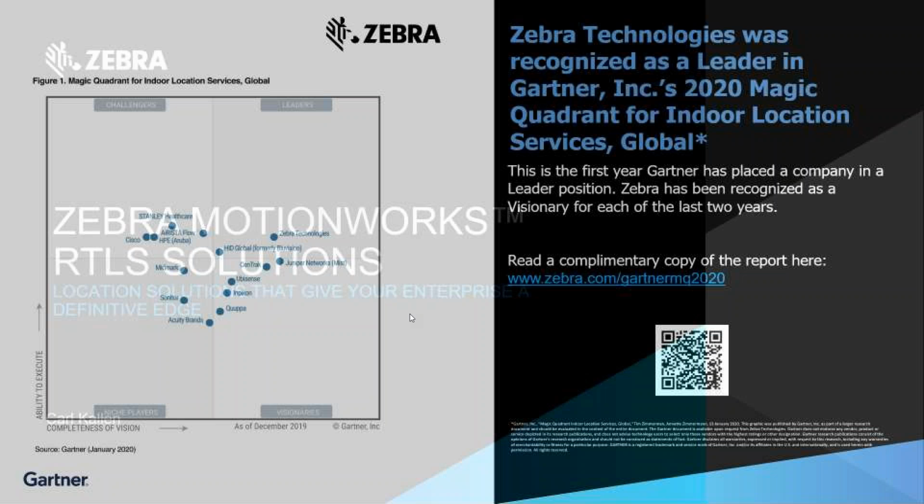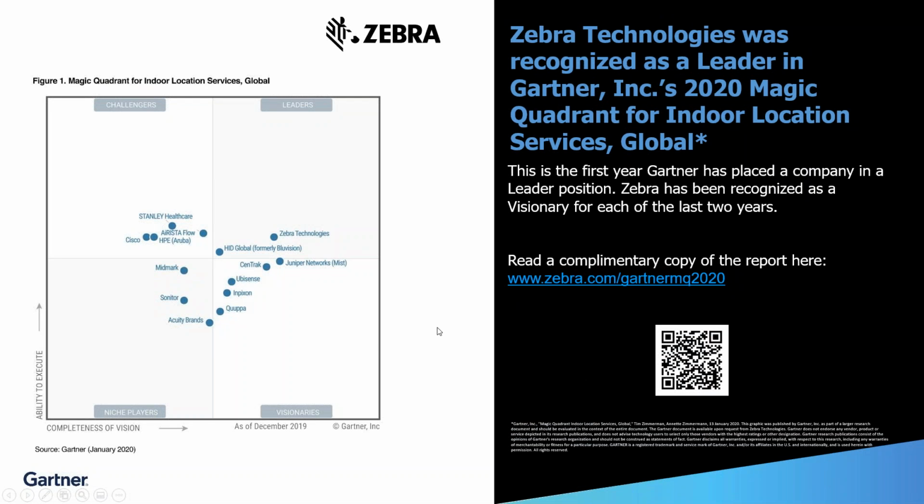So I'll give you, first of all, a little bit of an update of where Zebra sits in terms of the Magic Quadrant. Gartner is doing benchmarking and has been doing benchmarking for many years in this space. And in terms of locationing services or solutions, Zebra has been doing a good job, I would say, over many years, being in the visionary quadrant, which is good. And then this year, for the first time, early 2020, Gartner has seen us go up the rankings into the leader quadrant, thanks to, again, our ability to execute.